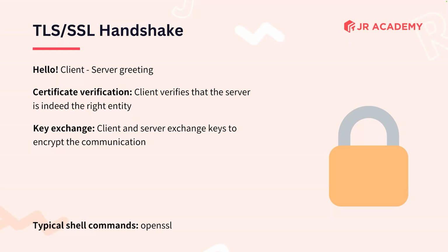So now that we got that initial connection done, the client is going to say hello to the server. The server is going to say hi back. It's going to send back its certificate, a certificate of identity. This is kind of like your driving license that proves who you are. The server sends back its certificate, and it also says, hey, I can speak those encryption languages to make sure that our communication is safe. The client verifies that the server is indeed who it says it is. And then they start to exchange the key for encryption.